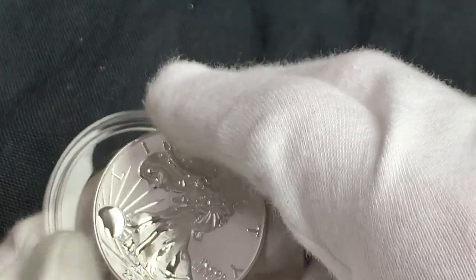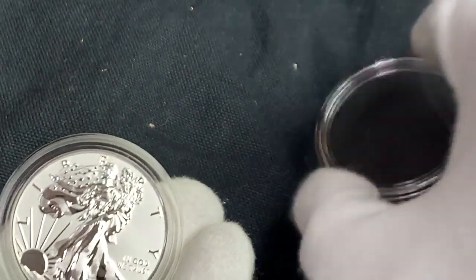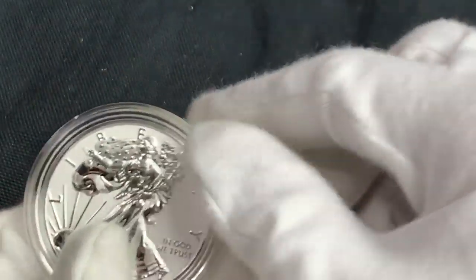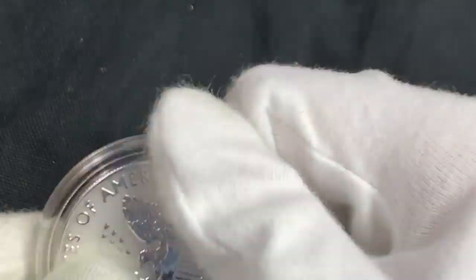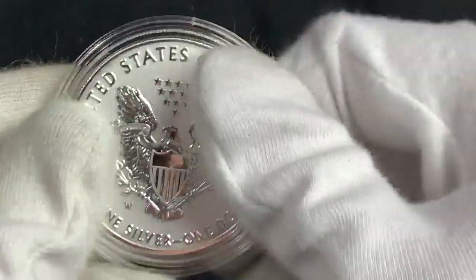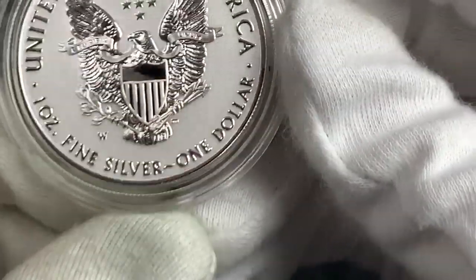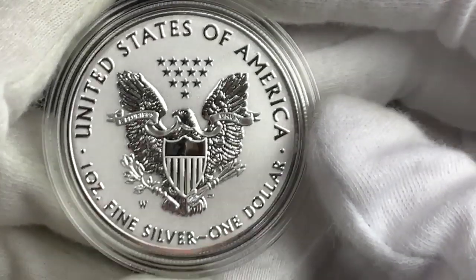So let me get that back in there like it's supposed to. I think it was this way. Either way, it's going to go in there. No problems. Okay. And we're going to make it go back to its home. Go back to your home, little American silver eagle. All right, cool. That would give me a headache, having to see those little hairs or whatever they were on there, and never doing that. I can't do that. So now it looks much better, right? Way better.